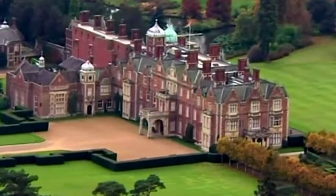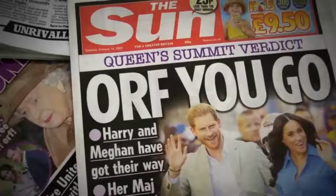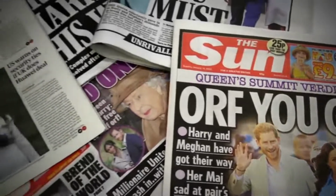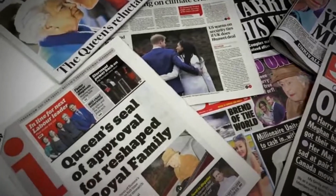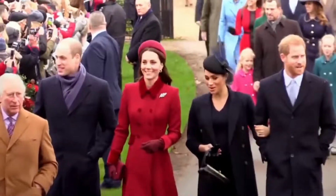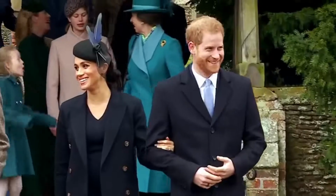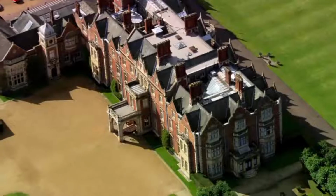After only 90 minutes, the summit was over, just in time for tea. And the royal family was forever changed. I know that the Queen was very saddened by the fact that they wanted out and they couldn't make it work to remain within the family. I'm sure William was devastated because he was saying goodbye to his brother, you know, his pal. It must have been utterly devastating. But Harry, I guess, had to do what he had to do.